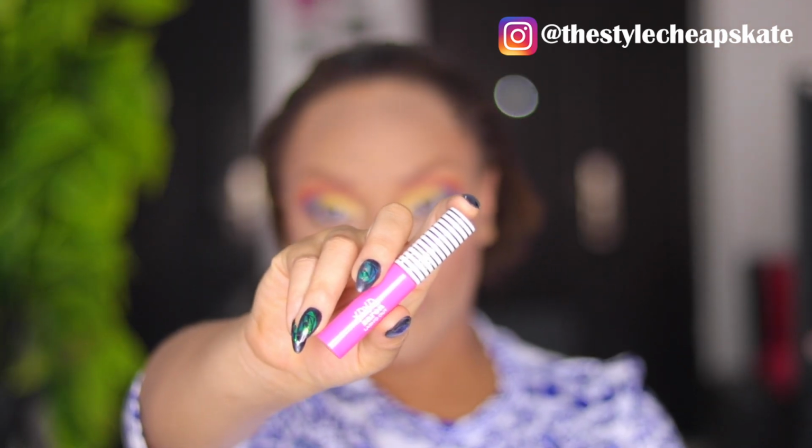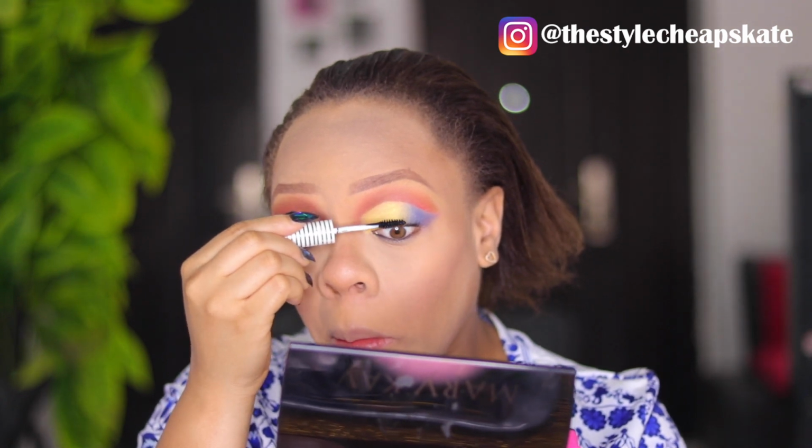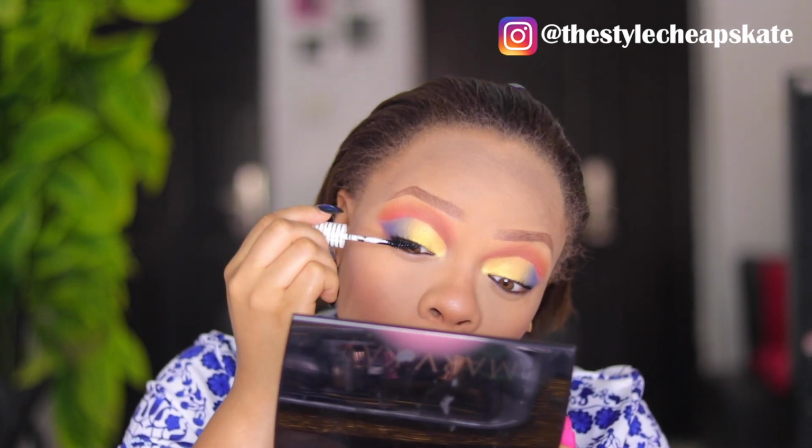For mascara, I'm going in with the Zaron XOXO mascara. This is like a mini version of their lengthening mascara. Absolutely love it. If you have small lashes, you are going to like this. Trust me.